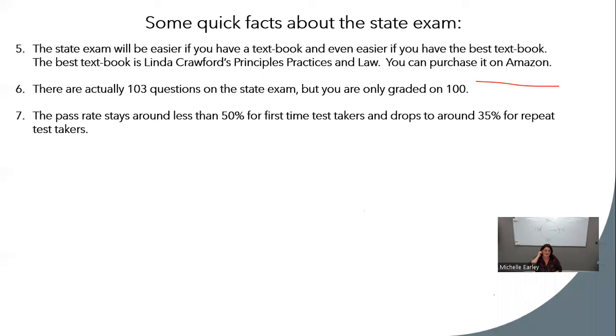The state exam will be easier if you have a textbook, and even easier if you have the best textbook. The best textbook is Linda Crawford's Principles, Practices, and Law. If you don't have that and you're serious about making this test as easy as possible, I would hop right onto Amazon and order it. They're up to the 45th edition.